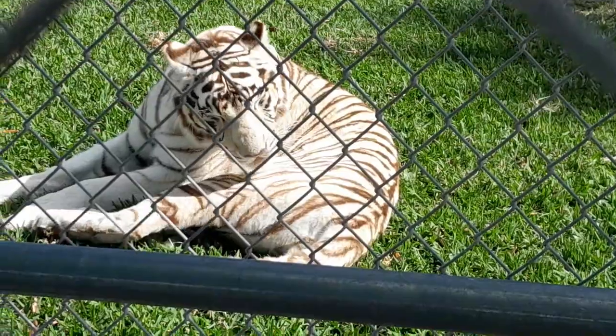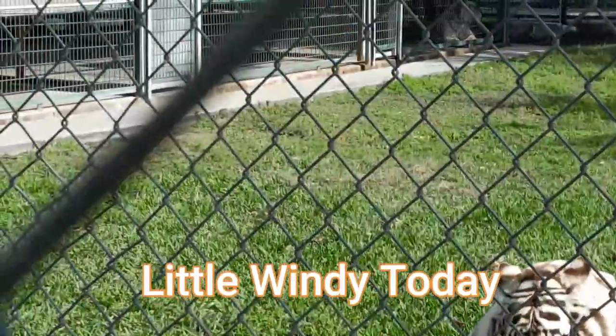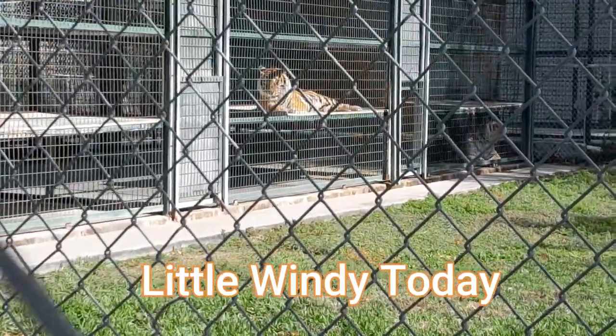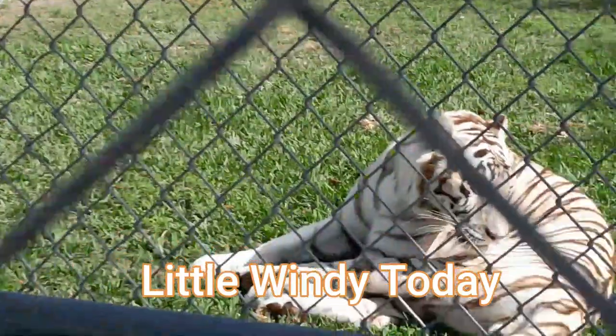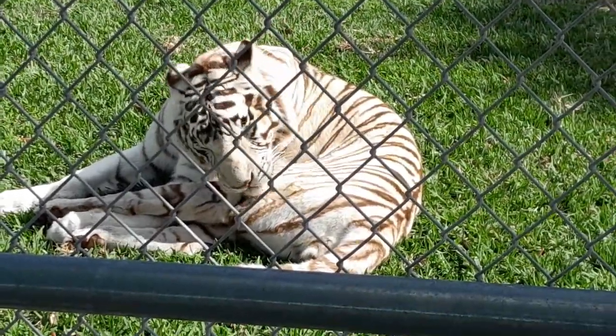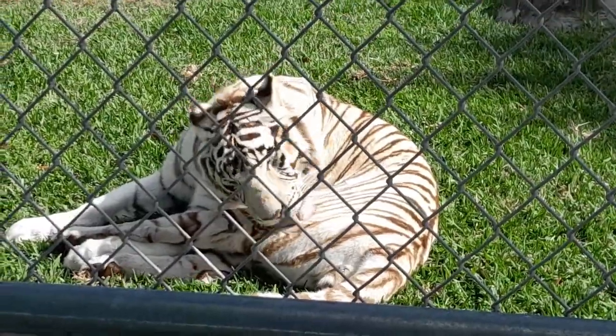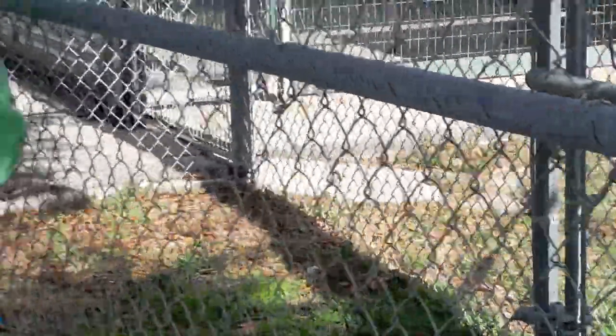Yep, that's a big kitty, all right. That way, you can see. Yeah, another white tiger over there. We're gonna go inside and see if we can get a better view. But this is a pretty good view here. A little chain links in our way, but nice if it was plexiglass. But we are still outside the park, but looking forward to getting inside.